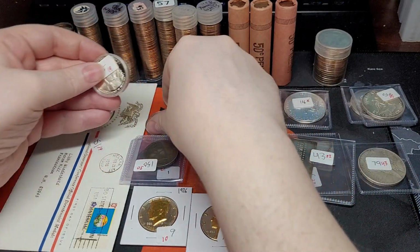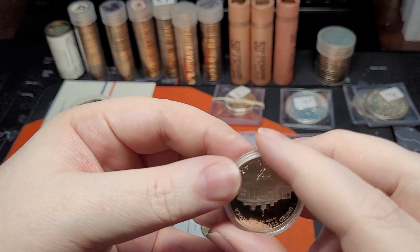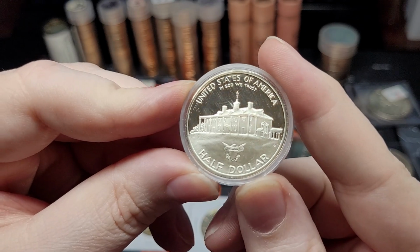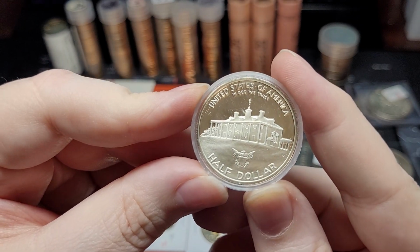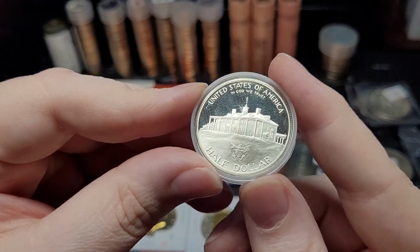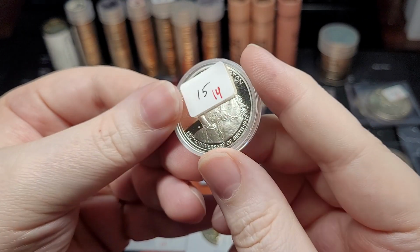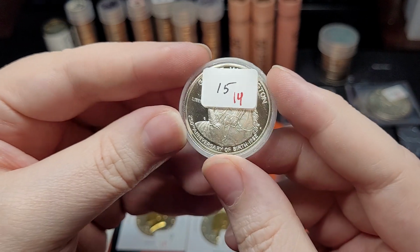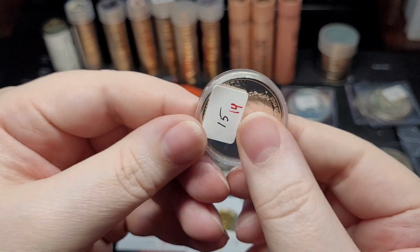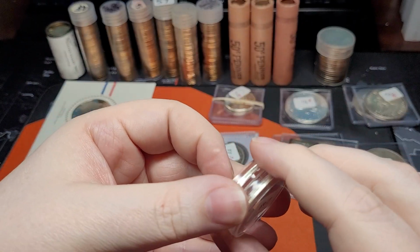These I have a whole bunch of. I bid on these before, and I got like 6 or 7 of them in that one auction lot that I didn't know I didn't have before. So I'm probably not gonna get any more of these unless they come in a lot. These are your George Washington commemorative half dollars. So yeah, I spent 14 bucks on that, 13 bucks on that, and they go for 15, 20 bucks.